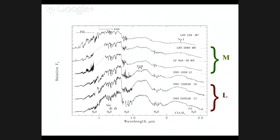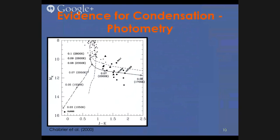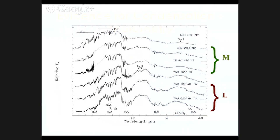All right. So this is some spectra of brown dwarfs, and these are M dwarfs and these are L dwarfs. So going on. Go back? Oh no, I was done with that. Can I go on now?